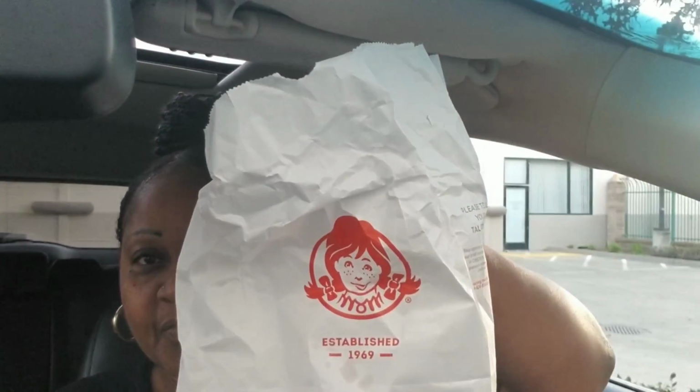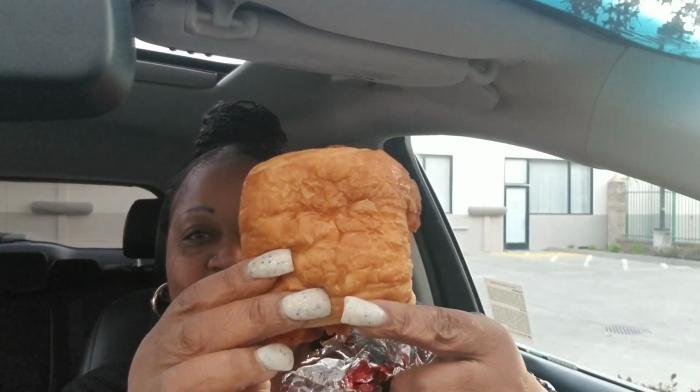Y'all, so this morning I went by Wendy's. They have this new breakfast menu with 4 different croissant sandwiches. This particular one is the chicken croissant, and it has bacon. Everything they sell there, their hamburgers and everything, is square. That's their trademark. So this is a square breakfast. I think that's so cute, and it's small.